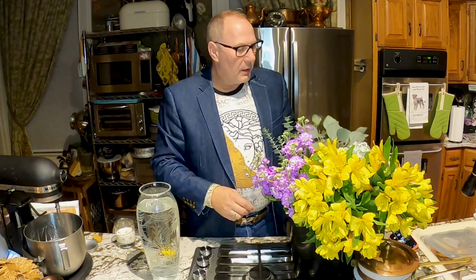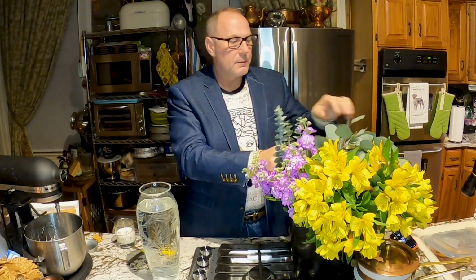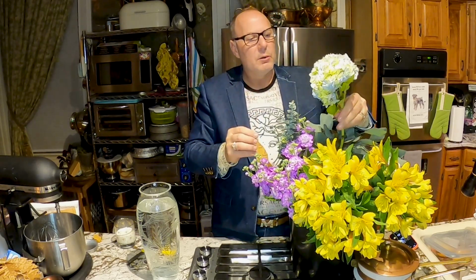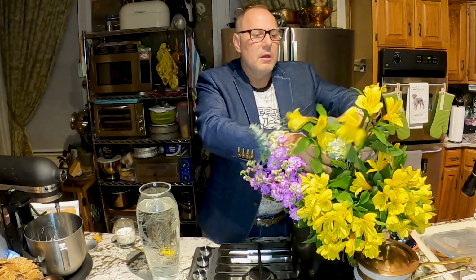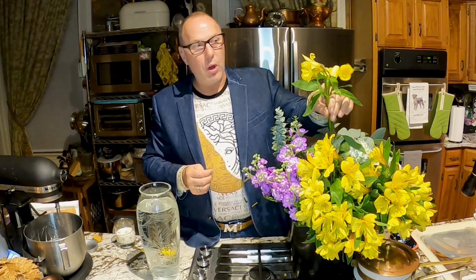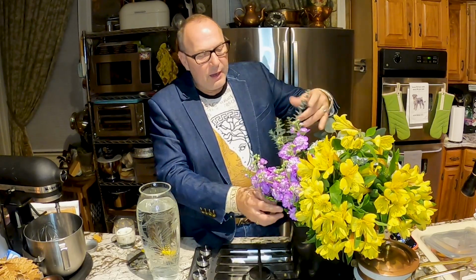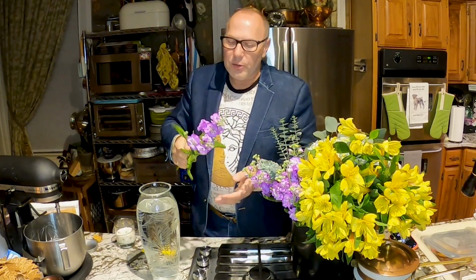So I purchased at Trader Joe's, this is called Silver Dollar Eucalyptus, Standard Eucalyptus, Hydrangea, which is one of my favorite flowers, Alstroemeria lilies, which are also one of my favorites because this flower can literally last about 3 weeks if you change your water every few days. And then this takes me back to my childhood and is really one of my all-time favorite.